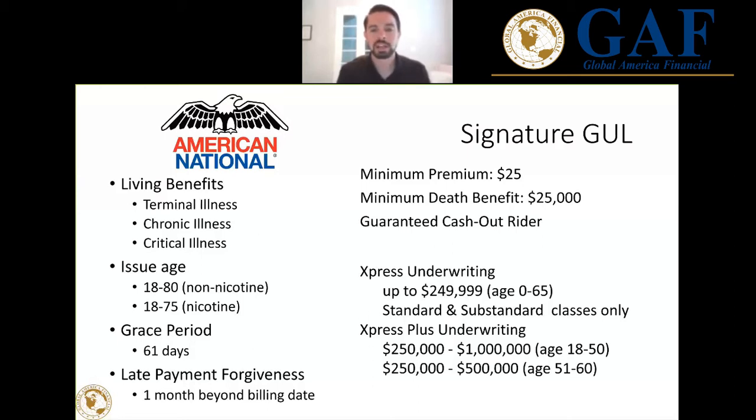Same limits when it comes to the express underwriting as the other product we talked about. So that's a nice thing about the consistency of American National, that they provide the same levels of death benefit across all the products. So express underwriting up to $249,000, 0 to 65. The standard and substandard classes only for that. Anything above the 250 to $1 million, 18 to 50, and then it's 51 to 60 to 250,000 to $500,000. So same way we talked about in the past, just something to note.